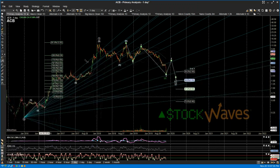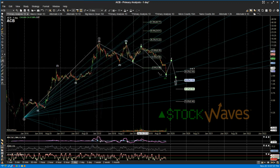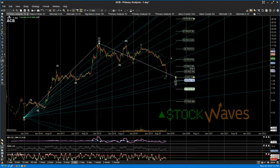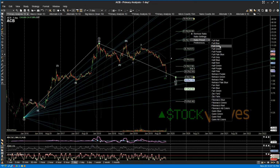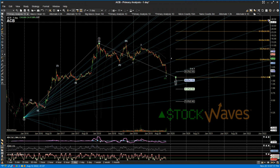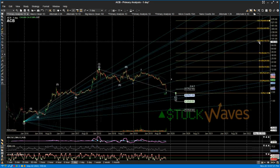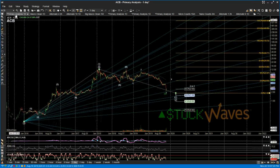But longer term, this one does have some pretty nice potential. Even if we do get that lower low as a 5th wave, just a measured move, not even looking for a full 3rd wave extension, can easily take this up into the 120 region.